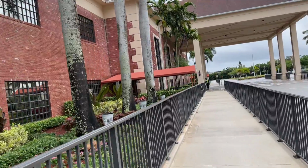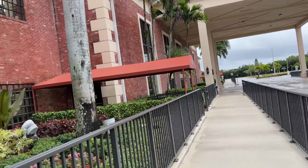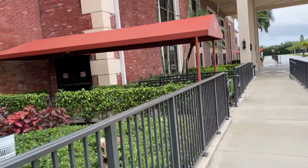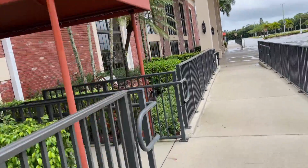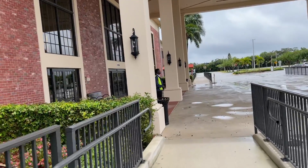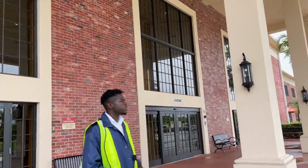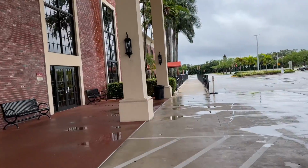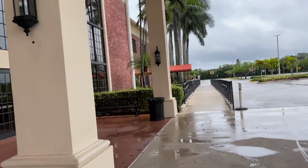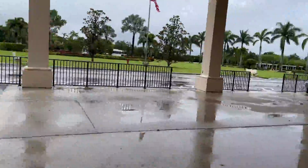We just checked with the security guard. Said clubhouse is open for business. So everything's open now, right? Okay, thank you, sir. All right, so there's confirmation. Clubhouse is doing business. Some minor flooding around the clubhouse.